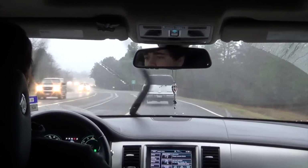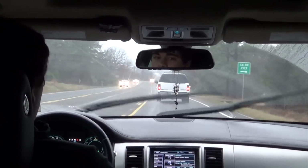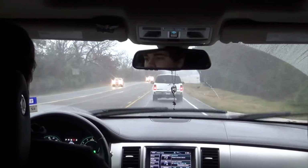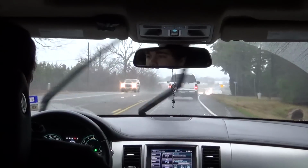Plus, it's rear-wheel drive, so it balances out the tread wear better than a front-wheel drive car does. So, these tires probably, I don't know if we'll have to put new ones on it or not.